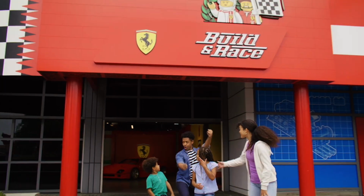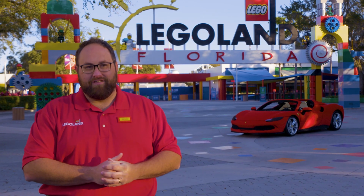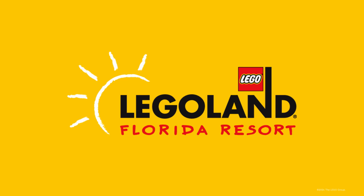The LEGO Ferrari Build and Race experience opens here at LEGOLAND Florida Resort on Friday, March 8th. For more information, visit LEGOLANDFlorida.com, and we'll see you at the starting line.